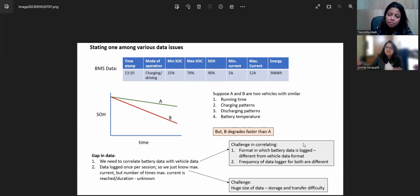And then it shows the energy during this session. If it is charged from, say, 5 to 90% state of charge, then what is the energy that is gained inside the battery? So, these are the few pieces of information that are logged into the BMS.